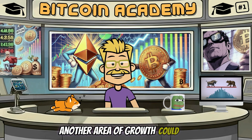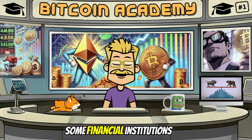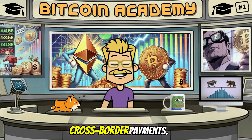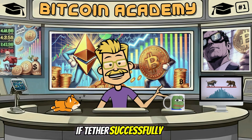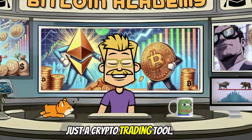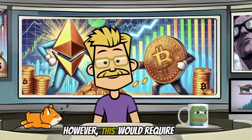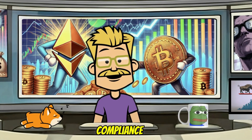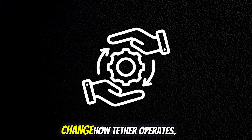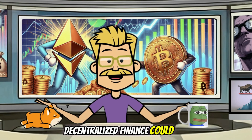Another area of growth could be the increasing integration of Tether into traditional finance. Some financial institutions are exploring how stablecoins can be used for instant settlements and cross-border payments. If Tether successfully navigates regulatory hurdles, it could become more than just a crypto trading tool, evolving into a mainstream financial instrument. However, this would require stronger regulatory compliance and partnerships with traditional banks, which might fundamentally change how Tether operates.